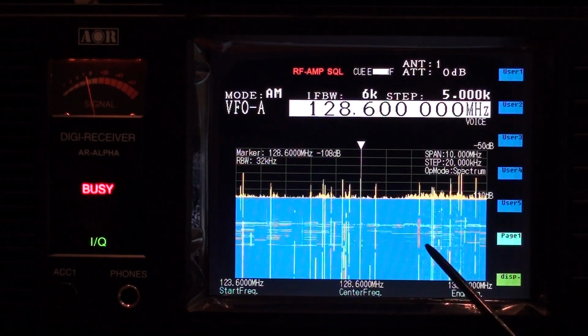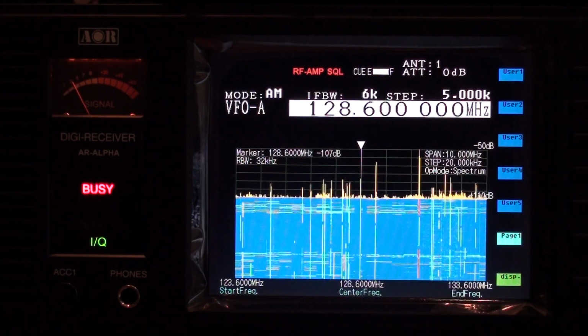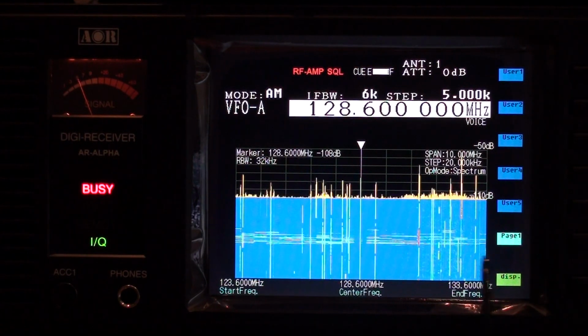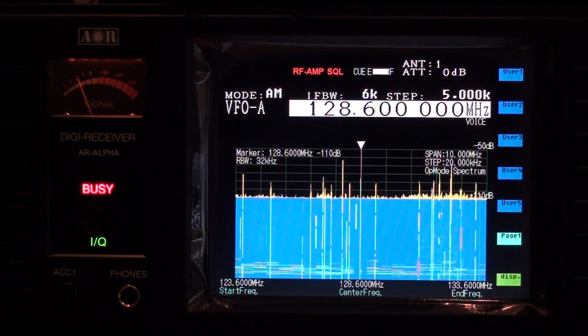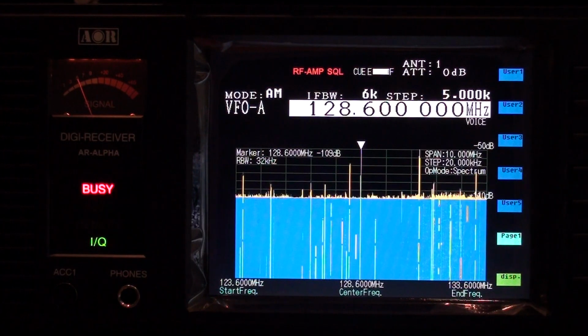Again, a strong signal appeared there. It caused a heterodyne on the wanted signal, and again interfered with the spectrum display, causing quite an annoying heterodyne to appear on top of the wanted signal we're trying to listen to.